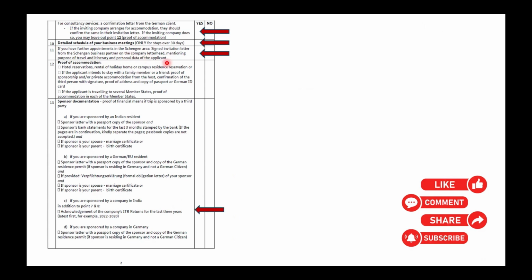Next is proof of accommodation, right? So in case you are staying in a hotel, you booked a hotel, please ensure that for a Schengen visa, booking a hotel is mandatory. You may do a dummy booking or an actual booking. Preferred is an actual booking, right? At least if you're going on a business visa. So that is mandatory. Book that, attach it along with that, and they'll check that you're staying in a hotel. Or if you're staying with a family member or friend, then you need a confirmation from the host that this person is going to stay with me. Or if you're going to multiple countries or states, then you need to provide proof of accommodation in each country or member state. It is not only for one country or whatever country you're staying in the most, it has to be for all of those.